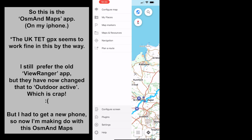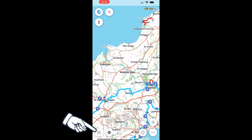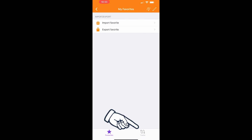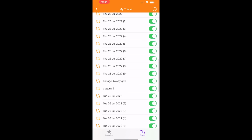If someone's given you a file and you want to get it on there, or you want to create a new one, what you have to do is click on the bottom left, the one with the three lines on it, and then go into My Places. It took me a while to notice the Tracks button at the bottom right, where you have Favorites and Tracks. I was searching all over the place for where to access my tracks, and it's down there. So you click on that, and then you can see all the different tracks that I've got on the phone.